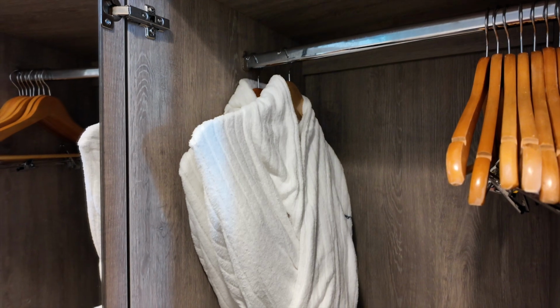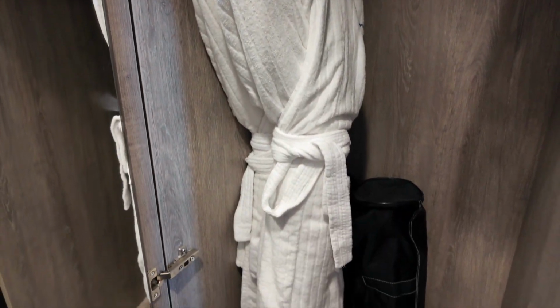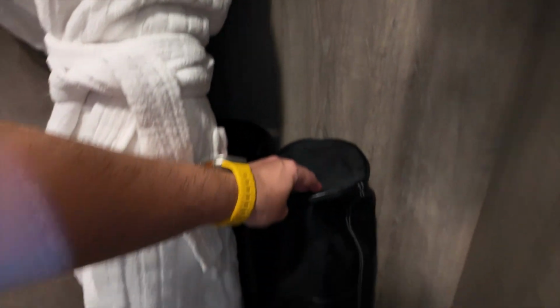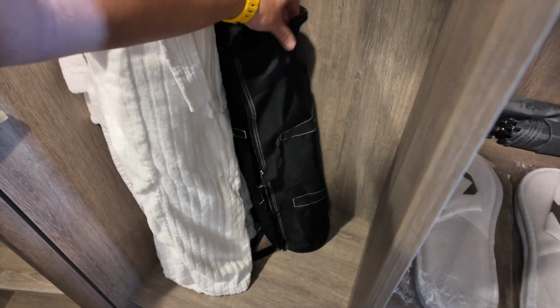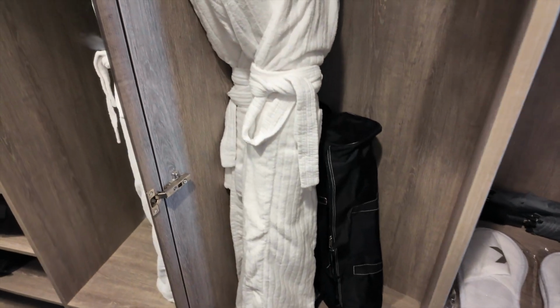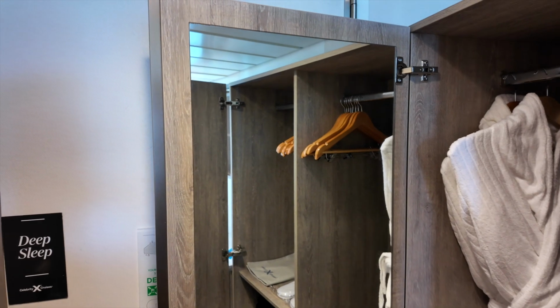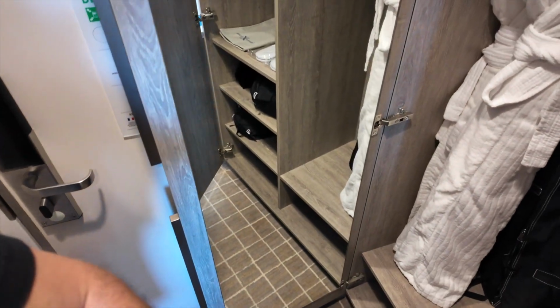We have 2 bathrobes, of course, here that you get with the Aqua class rooms. Those are actually your yoga mats. So if this is something you would like to experience or do during your cruise, you definitely have the equipment for that. Right next to it you have your full length mirror so you can get ready for all your fancy nights.